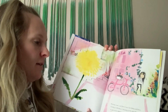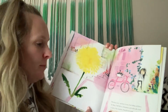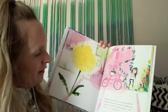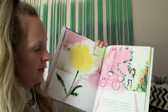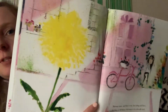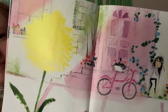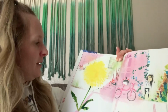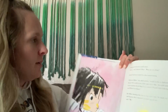Morning came, and there it was, fast fading and fierce, the king of all yellows, blooming in the sidewalk crack in spite of the shadows. Swatch was ready, and at last, Yellowest Yellow would be hers. That does look like the yellowest yellow, doesn't it? She's being very sneaky right there. And I don't know about you, but that looks like really, really bright yellow.